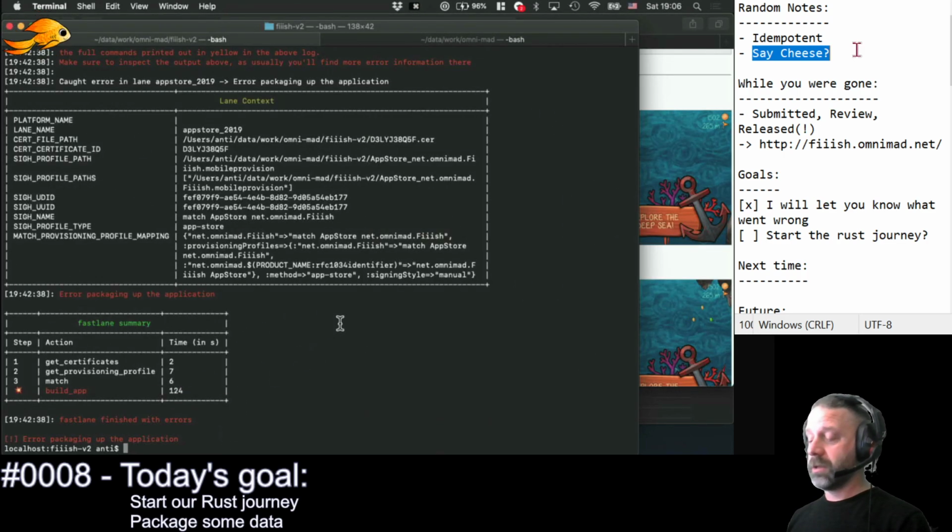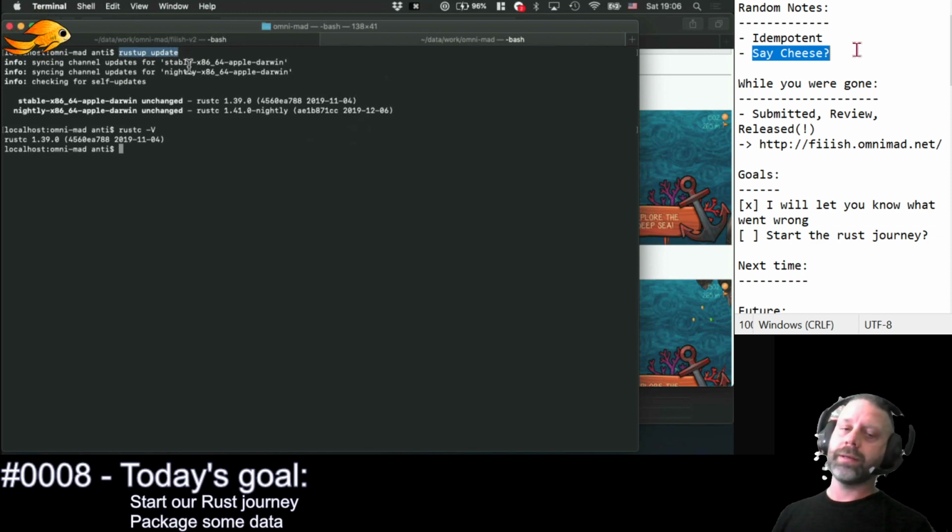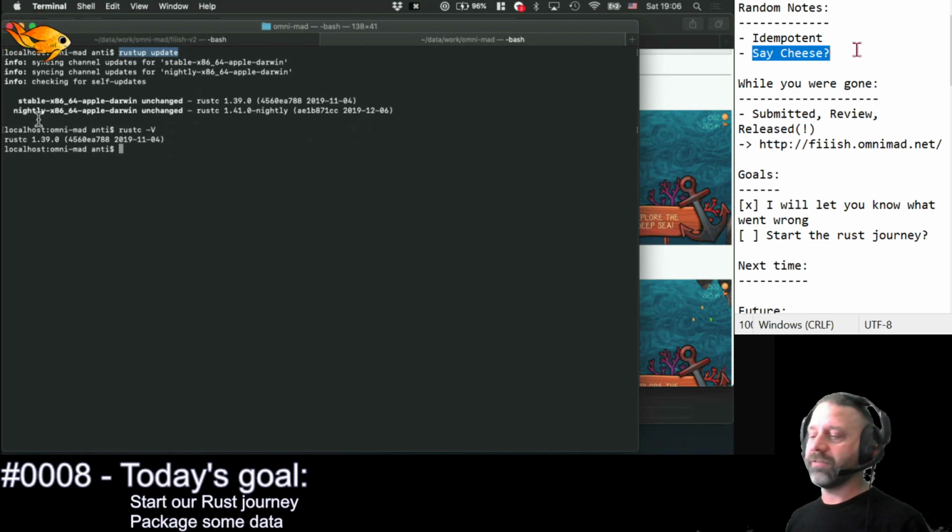Shall we start our Rust journey? So I cheated a bit. I did a Rust update because I hadn't updated Rust in a while, and the download takes a while, like 3 minutes, and it compiles for another minute. So I didn't want to wait that time, and I switched back to stable. I was running nightly for a long time, but stable has kind of caught up, and I want to write this stuff in stable. And then I also created two repositories on GitHub.